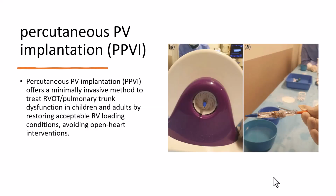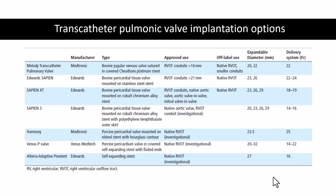Percutaneous PV implantation offers a minimally invasive method to treat RVOT or pulmonary trunk dysfunction in children and adults by restoring acceptable RV loading conditions, avoiding open-heart interventions. There are different transcatheter pulmonary valve implantation options. As you can see in the table, Melody valves, Edwards, Harmony valves, Venus P valve, and Ultra are different options.